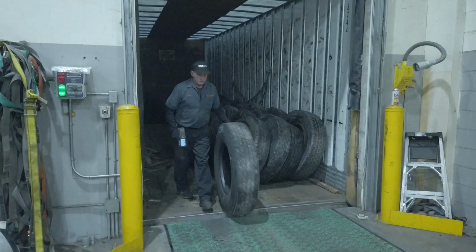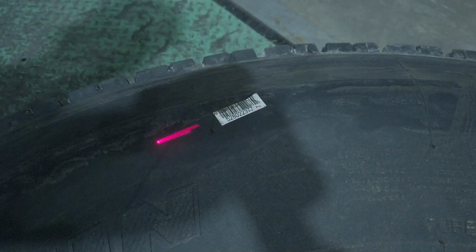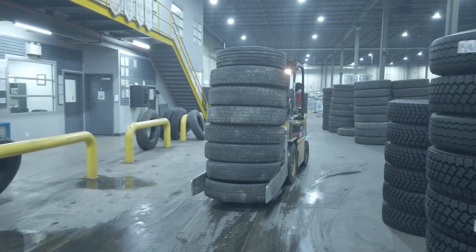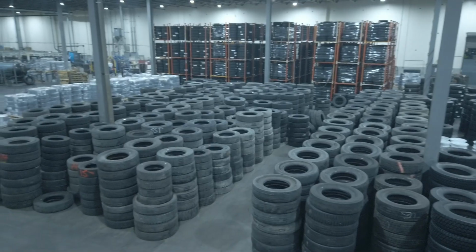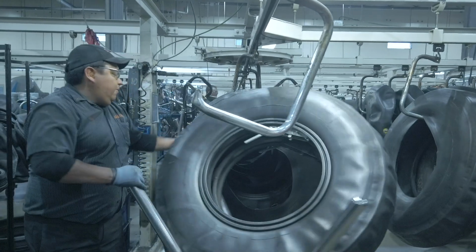There is 11 medium truck retread facilities, 2 OTR facilities for retreading OTR off-the-road tires, and 2 off-the-road repair facilities. So it's quite extensive. The investment is huge. We have 240 team members and have been around doing this for quite some time, so the investment is there.